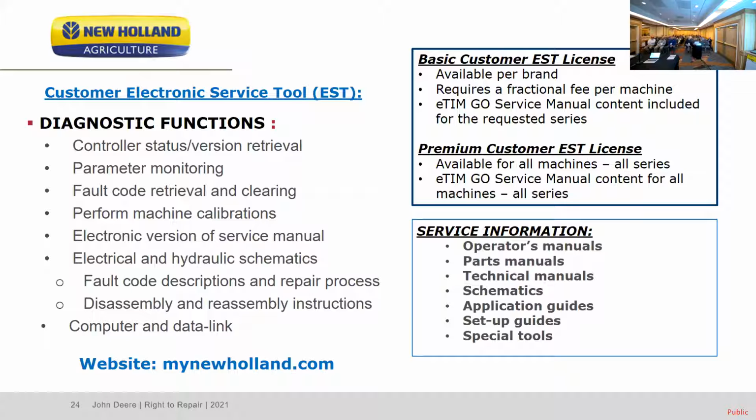Yeah, you'd be able to go in and recalibrate it after you troubleshot it down to being that sensor, and went and bought the sensor from the dealership and put it in. The customer EST is going to give you the ability to recalibrate or repair. That's an annual subscription. Again, the only difference being is we offer per series versus buying the premium, which would cover all the products for that brand.